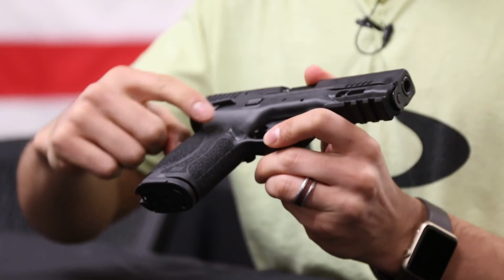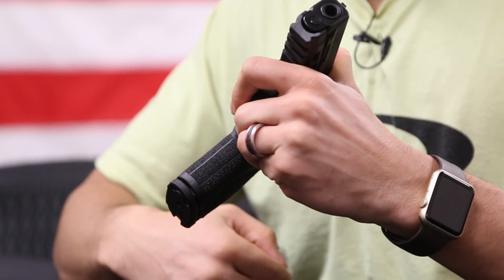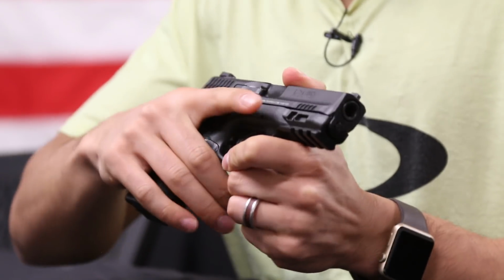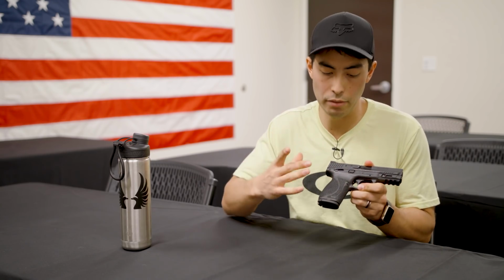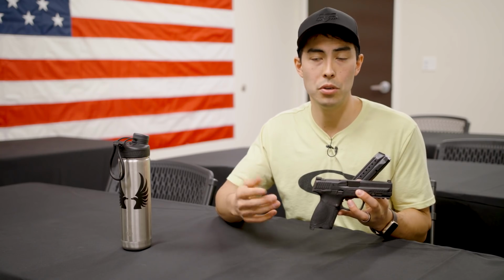I love it. There is stippling across the entire grip, even up to the front of the trigger here, which I love. It's not so aggressive that it's going to hurt your hand over time or dig into you, but it's enough that you're going to get a really good positive grip on this gun every time you hold it. Moving down to the magazine, this one is chambered in 9mm, by the way. They do have different calibers. I think 9 is an awesome option as a first caliber to get used to. It's easy enough to shoot, but it still has a good amount of power for concealed carry and stuff like that.